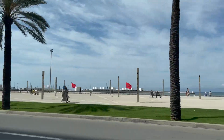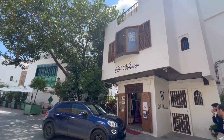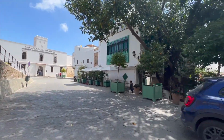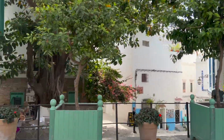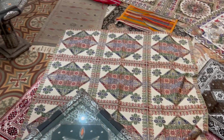I don't know what comparison I could use, but it is just the kind of place where you walk around and it's just very strikingly beautiful. You know, winding streets, people that are very kind. I bought some fine fabrics at a shop.